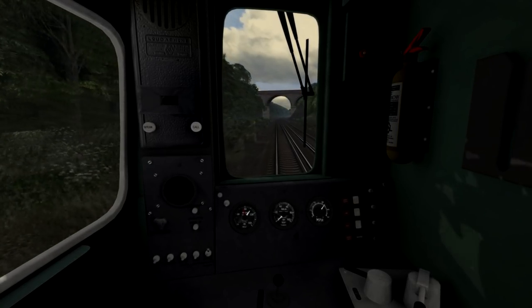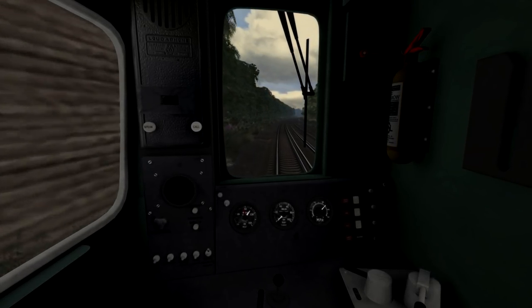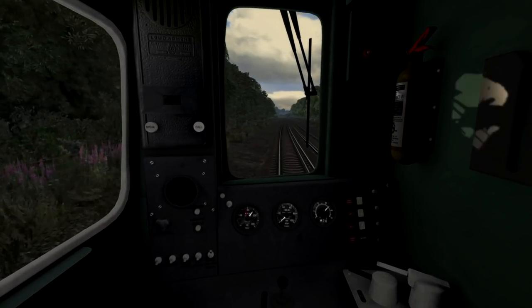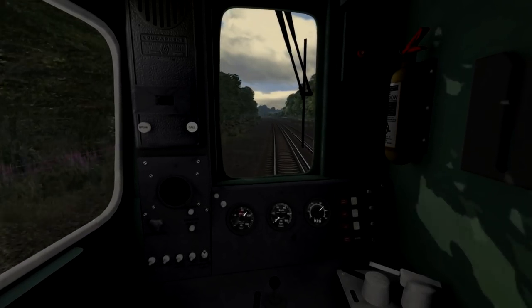At this overbridge just here, we've got just under 1 mile to go. And at this point, I'm now going to idle the power just to allow the train to coast, as we're doing around 70 miles per hour. I'm going to apply the brakes for our stop, near the end of this left-hand curve here.